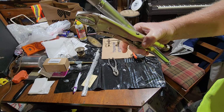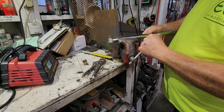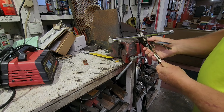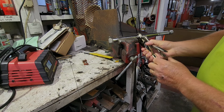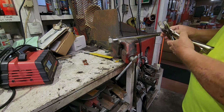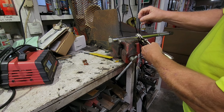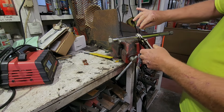Let's go wind one. If we screw it up, we'll make another one. In here at the vise. Don't want to mar up my torque wrench. Okay, something like that. Don't think it matters which direction you wind it. The spring's a spring, right? Okay.